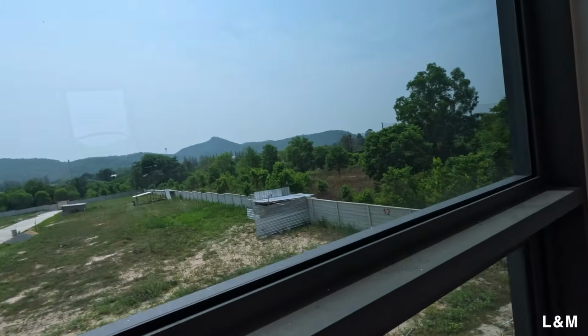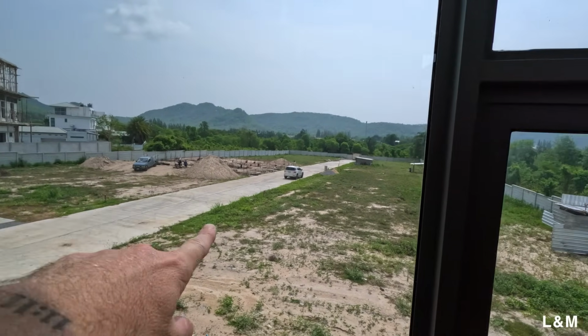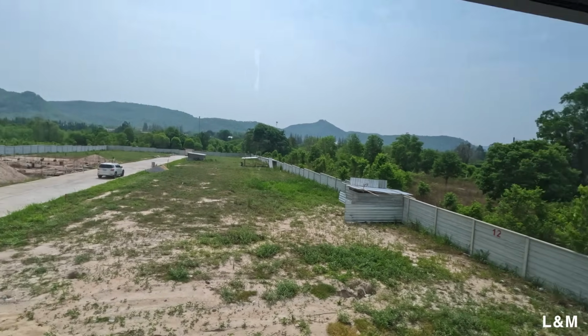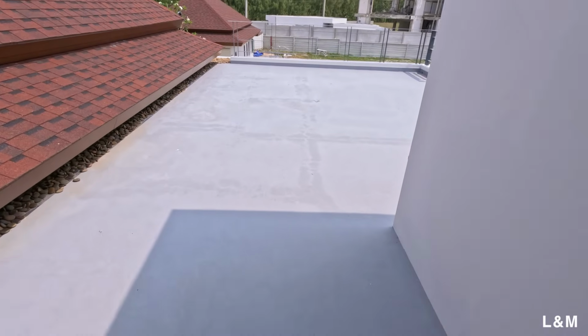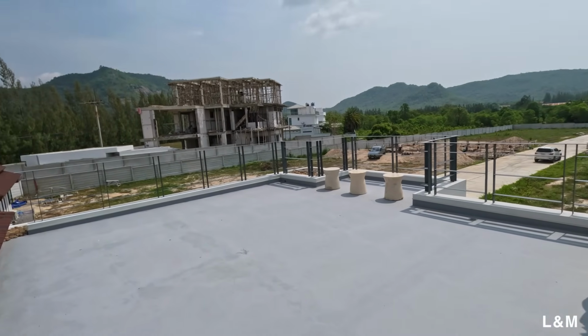Wow. And this is the view you get of the mountains. These are all going to be villas here. But this one is sitting on top of a bit of a hill. It slopes. So this villa is going to be above all the other villas that are built. There's a big rooftop deck here as well, which doesn't really look like it's being put to use. Myself personally, I would probably put a shade sail up and have like an outdoor gym and ice bath, just so I could work out at home.